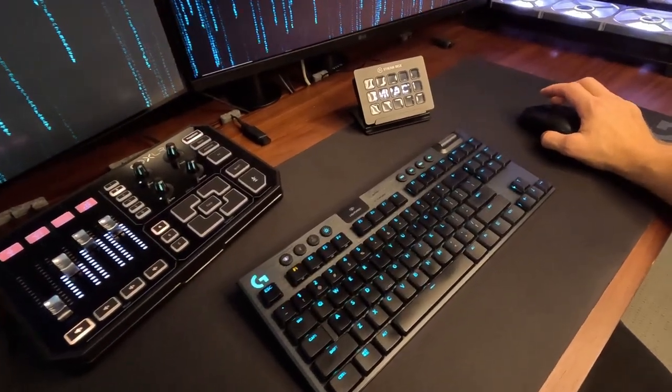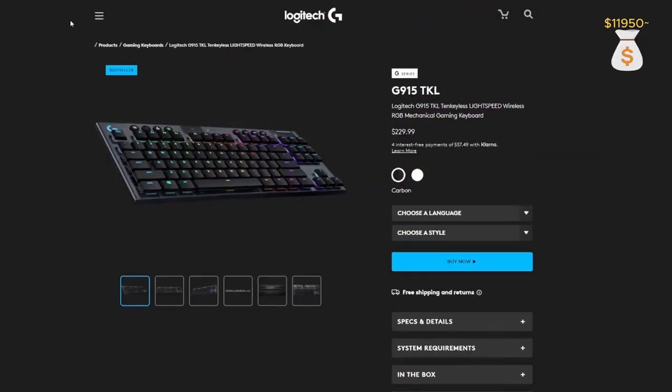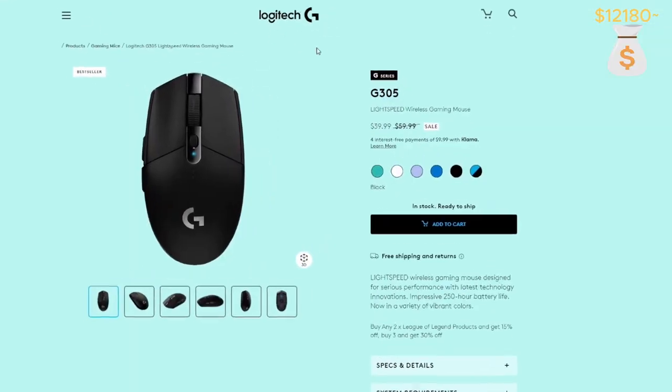Now, I'm not a mouse and keyboard player, so I don't need the top-end mouse and keyboard. I know that this is a very competitive keyboard, but as for my mouse, I'm just running the G305 Lightspeed wireless gaming mouse. The keyboard's valued at $229 and the mouse is valued at $60.